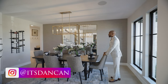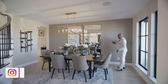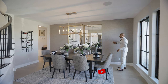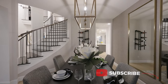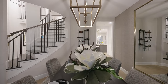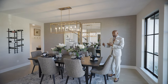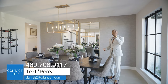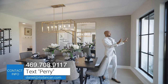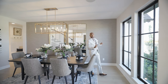Loving the brass accented light fixture. And I'm loving the wallpaper they chose for the back wall here. I'm a big fan of textured wallpaper, so I think that just looks gorgeous. This home does have surround sound speakers throughout the whole entire home, which I think is perfect when you're having an elegant or nice or even romantic or even family dinner. You can set the mood with your music here, and plenty of windows let in a lot of natural light.